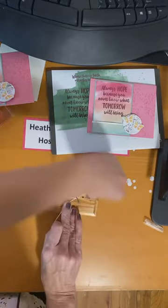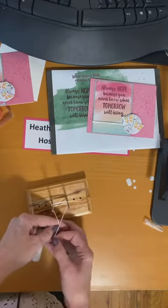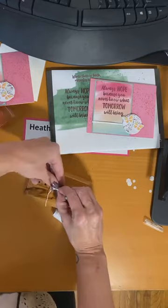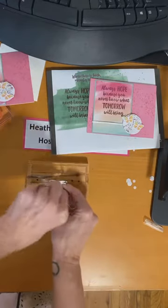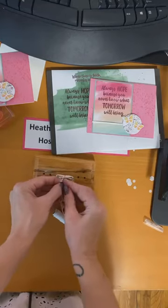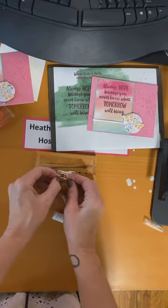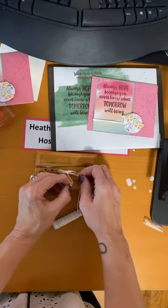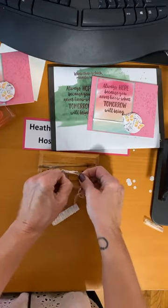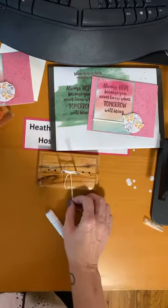And I'm going to make a triple bow on this just because I like it. And remember I was saying how the baker's twine is so fine, it's sometimes nice to do something a little thicker, like double or triple it, because it just gives it a little bit more substance there. Okay.